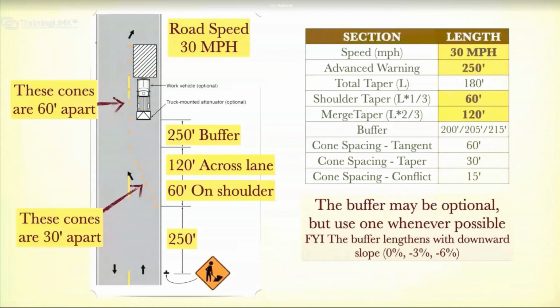And you see there's other things that come out of that table. There is the advance warning sign, how far back that men at work sign has to be. The shoulder taper versus taper across the road. The buffer zone is required at higher speeds, but at lower speed it's just optional. But notice it's longer based on the road slope. So there's a lot going on, but get the tapers right. Know what your limits are, and my advice, increase their density.